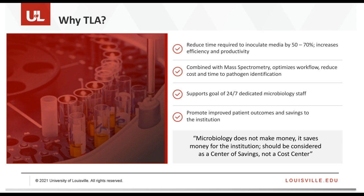We are reading plates and doing susceptibility testing up until about 11 o'clock. Then after that, we have to wait till the next morning. But we're on track to do that. And as I like to say to my administrators, microbiology is not designed to make money. Rather, it's to save money for the institution. And thus, I think that microbiology and the entire laboratory, for that matter, should be considered as a center of savings and not a cost center.